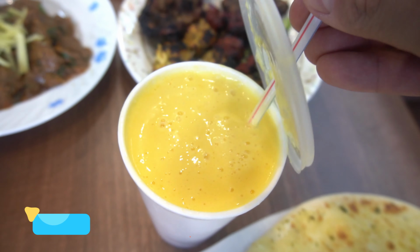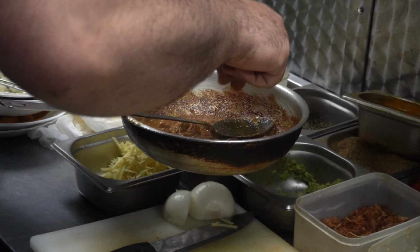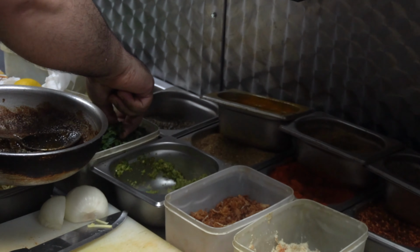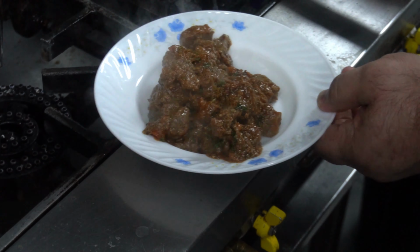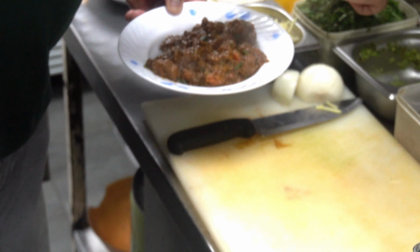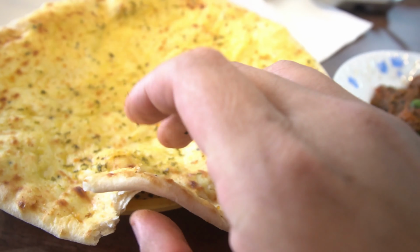I asked my lamb curry to be like desi style, so it should have a decent kick to it. I'll be moving on to that curry now, and hopefully this will go really well with the curry. So I've got myself a garlic naan, and I've also got myself a lamb curry. They were kind enough to let me into the kitchen, so I've got a few shots of them actually making the curry, so I'll try and splice that into this video now. To give this one a go.